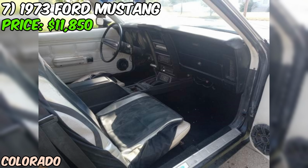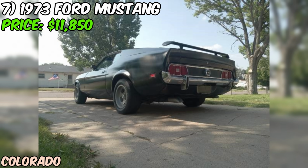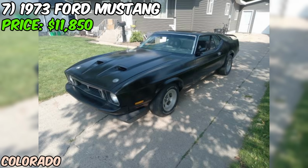Now, I always like to keep it real with you folks. Even though the seller says it's in excellent condition, with any classic car, you'll want to give it a thorough inspection. Check for any hidden rust, make sure all the electrics are working, and listen carefully to that 302 when it's running. So, what do you think?